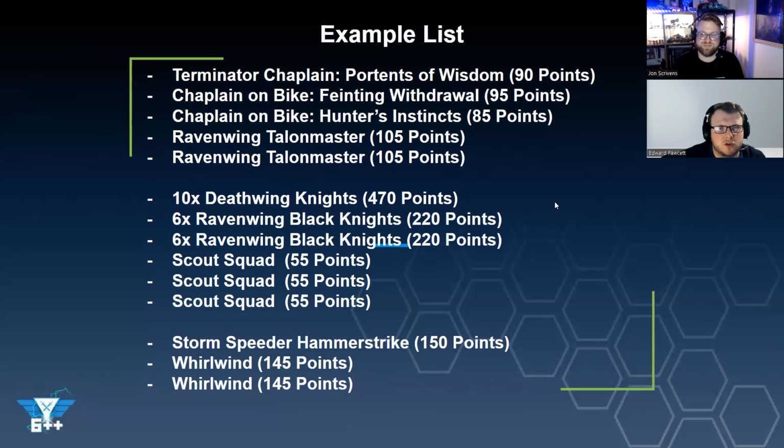We've also got 2 chaplains on bikes going with the Ravenwing Black Knights. So the way that works is the chaplain lets you get devastating wounds on the shooting attacks of the unit that it is attached to, as long as it is shooting the closest enemy unit within 12 inches, I believe. So you're going to be putting out 18 shots with the plasma.